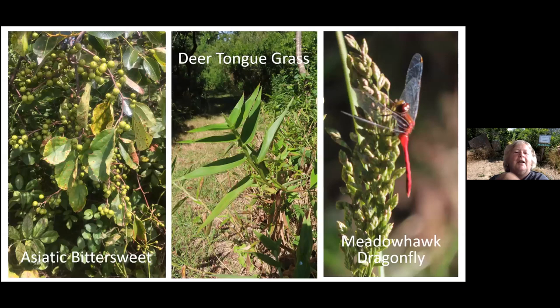Again, along the way, you see lots of interesting things. The Asiatic bittersweet is starting to really bear fruit. Each one of these little green berries is eventually, another month from now, the leaves will turn yellow and the fruit will start popping open, that traditional red and orange, or yellow and orange popped open berry, which seems to be like the icon for fall vegetation.